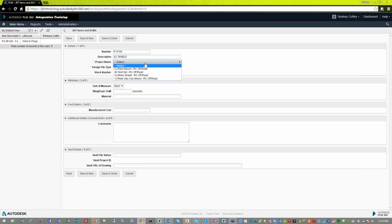And the project name. So notice as soon as we created that project over in PLM 360's JBT Projects workspace, it shows up here for the Items and BOMs workspace. Again, the power of PLM being able to create easy relationships to other item entities. Same thing for the customer field we have here, or the stock number. Relationships amongst PLM 360. So the next field is the important one, the design file type. This could really be anything.